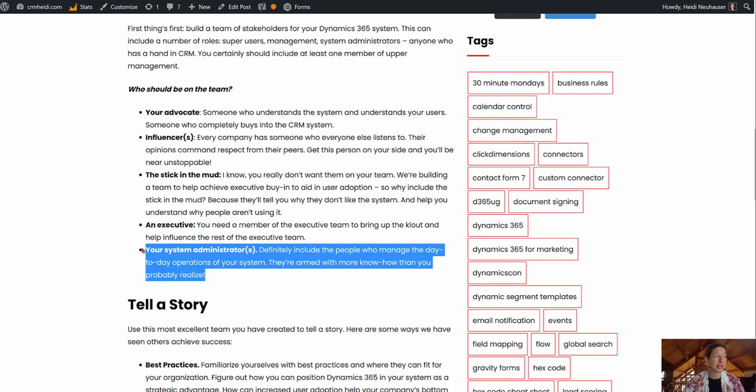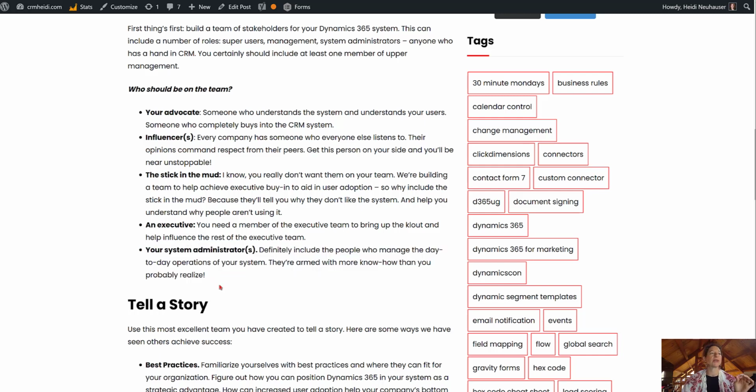And finally, your system administrator or administrators. These are the people who manage the day-to-day operations of your system. They know a lot about your system. You definitely want them on your team.